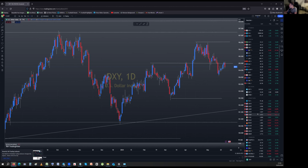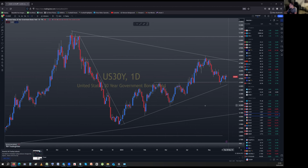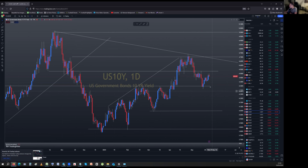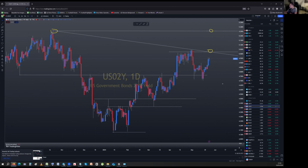Now, what's worth paying more attention to are yields, not so much the 30, the 10, but more the 2. Now, the 30 is just, we're bouncing on this sort of ascending support general area. Do we go up? Maybe. And the 10 is pretty similar, bit stronger. We've obviously got to take out this zone. But anyway, I want to show you the 2-year.